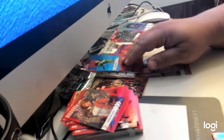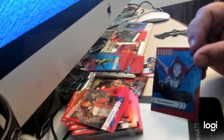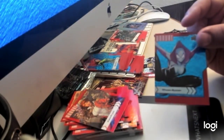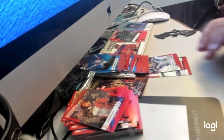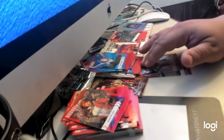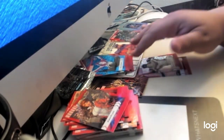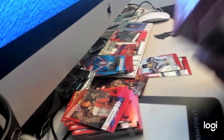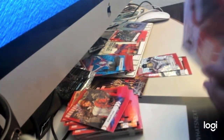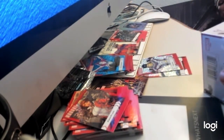And we ended up here with another home run, and that is a Ghost Spider Blue Sparkle. I'm hoping to end up with a Blue Sparkle Wolverine, or a Silver one, because I do have a base card of Wolverine, and Wolverine is my favorite character. I'm at least happy to have the base card. But I would love a Blue Sparkle in this last box, and the Silver one, if possible, if it's destined.